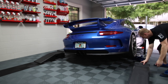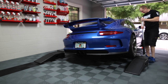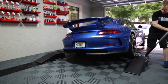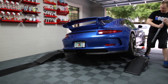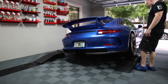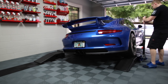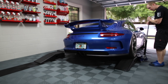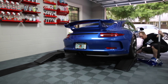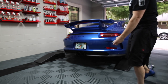By the way, these are El Cheapo Harbor Freight jacks. And notice I'm jacking right on the floor. It won't hurt it. It's rated for 50,000 pounds. Not exactly rocket science. Take my jack pad back off. See, here's the whole pad.